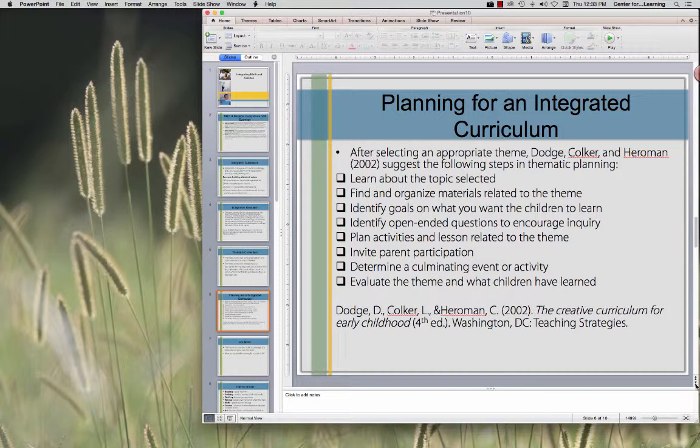Plan activities and lessons related to the theme. Invite parent participation. Determine a culminating event or activity. Evaluate the theme and what children have learned. For more information, go to the Creative Curriculum for Early Childhood.